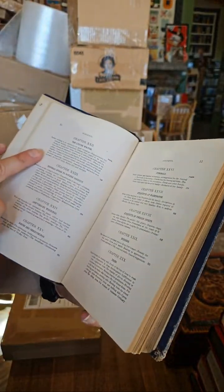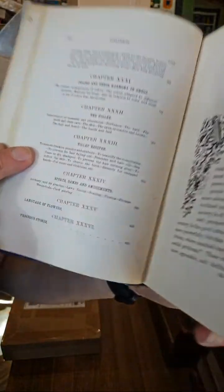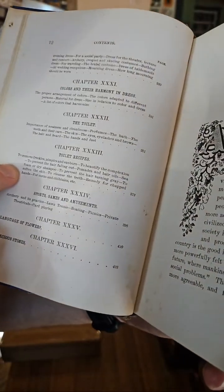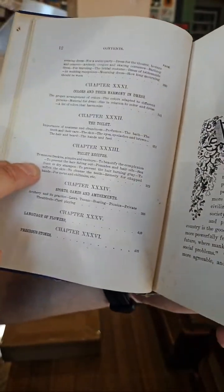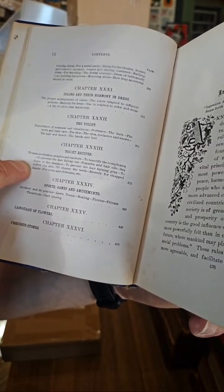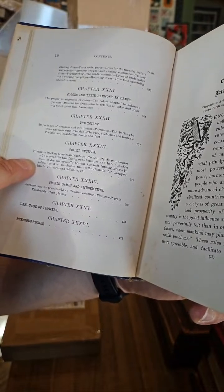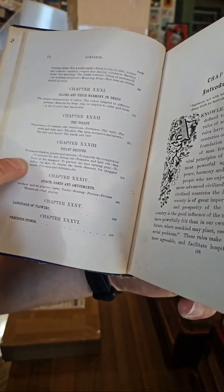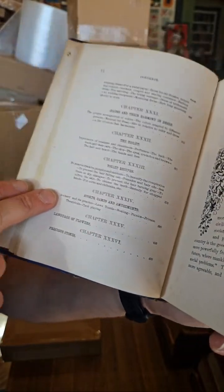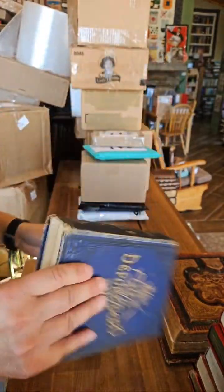There's chapters on letter writing. There's dress and fashion. There's the toilet and toilet recipes. Check out the chapter on toilet recipes. We got to remove freckles, pimples, and sunburn, to beautify the complexion, to prevent the hair from falling out, pomades and hair oils, sea foam or dry shampoo, to prevent the hair from turning gray, etc. You also got a chapter on sports, games, and amusement. Everything the Victorian lady needs to know.